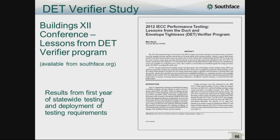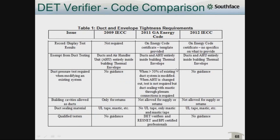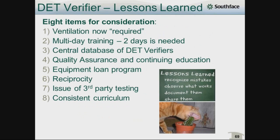Also, we did a little study after about the first year and a half of this being a requirement in our code. And I'm not going to go into this. I have some very word-intensive slides here. But this white paper is on our website if you're interested. It talks about some of the lessons learned and compares the 09 code with the 12 code, and where we were at the time, which is kind of in the middle. And again, we tried to answer some questions ahead of time, like how does this duct leakage test apply to an existing home, and does the air leakage test apply on an addition to a home or on a gut rehab or things like that. So we tried to answer some of those questions, and that picture is showing the cat that's about to eat a cactus. So I had to clarify that. That's a lesson learned, I think, is the result.